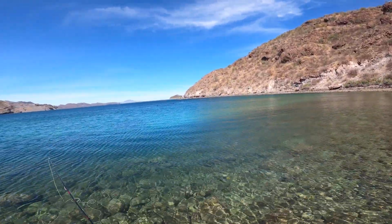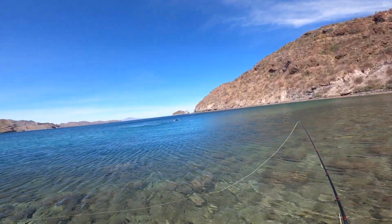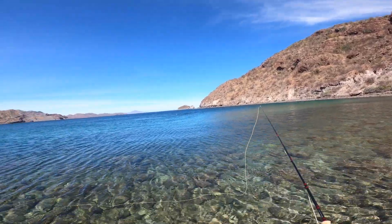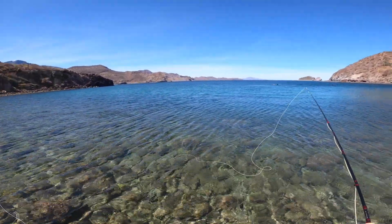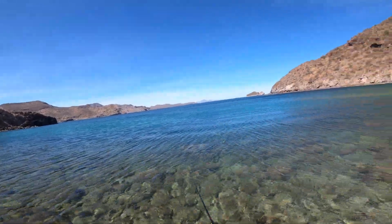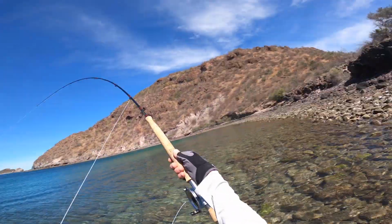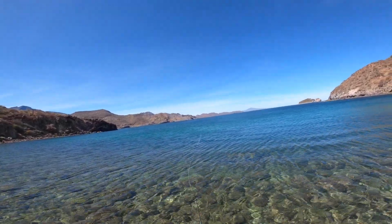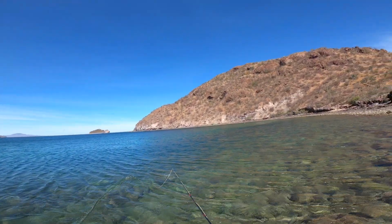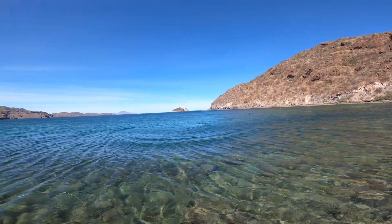Yeah, pretty cool. They're just circling, just keeping those fish corralled so they can eat later, I think. They're back. I mean, I'm not complaining because they're so amazing. They're just circling in this whole bay. That's what they're doing, huh? Wow, right there. That was crazy. Like 5 feet from me, seriously.